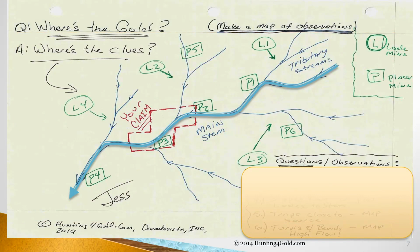This forms a dendritic network. Notice I've also shown you lode claims marked with circles and placer claims marked with squares. L4 is lode claim number 4, P5 is placer claim number 5. P3 is a placer claim located on our claim, with the main stem running through. What you're looking for in this situation is where the lode mines lead directly downhill in a direct descent, steepest descent, topographically speaking, into the nearest stream that feeds into the stream that is feeding your placer claim. That's where your gold comes from.